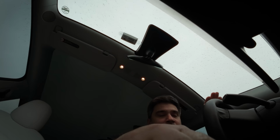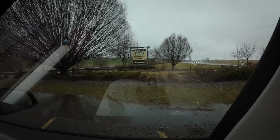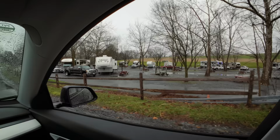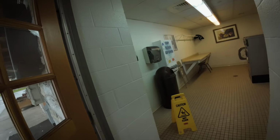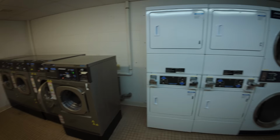Back in it. This is too wet. It's way too wet. All right, here we are. A whole new adventure awaits us. I feel so rugged right now. You can do your laundry here. There it is. Laundry machines. Giving you a full tour of the Hershey Campground.